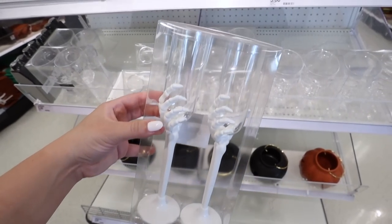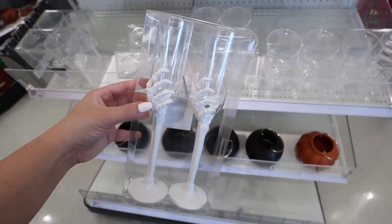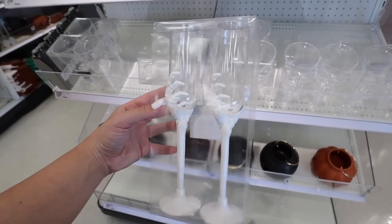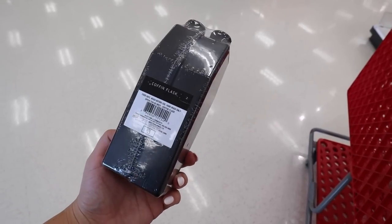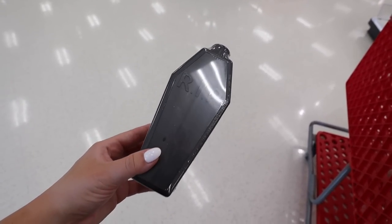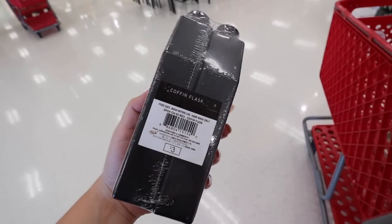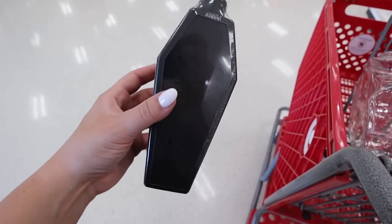The other style that they have are these ones, and like look at the fingernails and the hands. So, so cool. These champagne flutes, again, 2 for $3. Oh my, I just can't get over how cool these are. Another one I'm super impressed by are these coffin flasks. They say RIP, just have like the little opening on the top. Again, two for $3. I really think the prices on all of these items are really good as well. I was totally expecting all of these items to be only $5, but two for three for all of these.